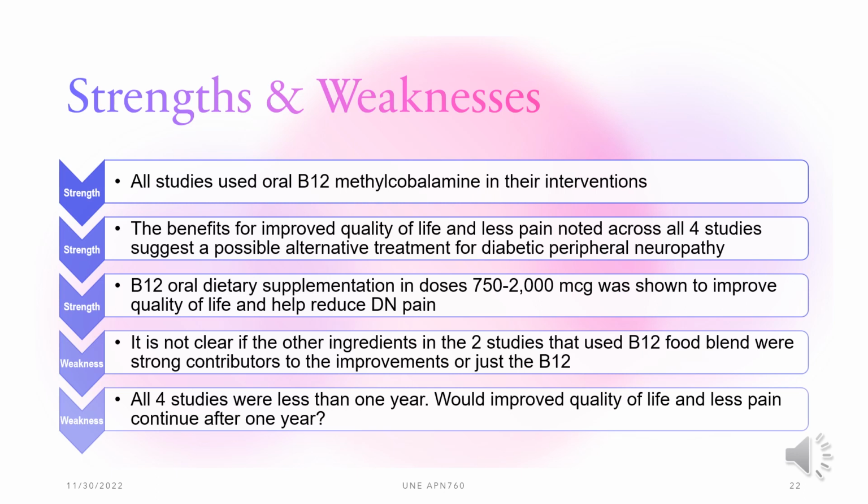And the doses were 750 to 2,000, so all the doses were high. I would see that as a strength, that they were consistent in that manner. And the weaknesses were that 2 of the studies did use the B12 food blend, and they had other ingredients, so we don't know for sure if some of those other ingredients were strong contributors for the improvements, or was it just the B12. And all of the studies were less than 1 year, so I see that as a weakness. Would the results be the same in studies longer than a year? Would they still improve the quality of life and the pain threshold after 1 year?